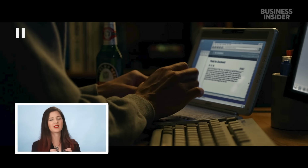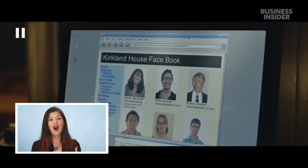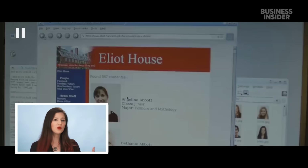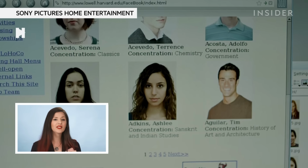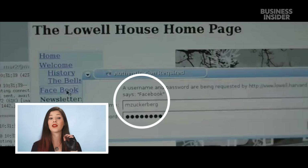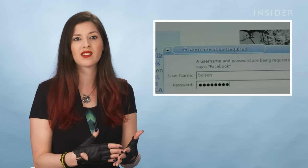So he has to tweak his script or has to tweak his process to match the specific houses, which is very realistic. Even today, academic institutions' internal web pages are a spaghetti of different types of code bases and servers. They require a username and password. For one of the houses, he is required to provide a username and password. And the movie shows us for a split second that he's got the M. Zuckerberg login, but then we see he logs in with another username called Bolson. This is a hack. This is a moment where he uses somebody else's access, and that would be probably against the Computer Fraud and Abuse Act, certainly against the Harvard Rules of Engagement.